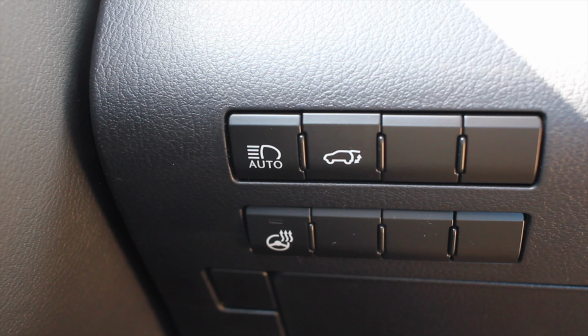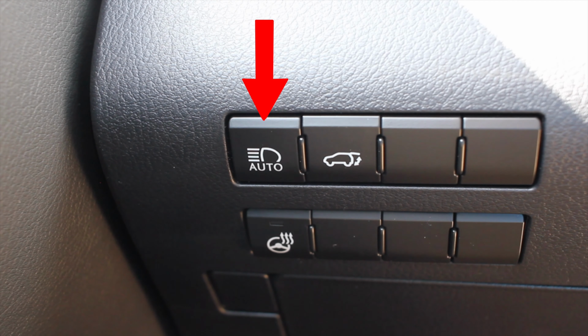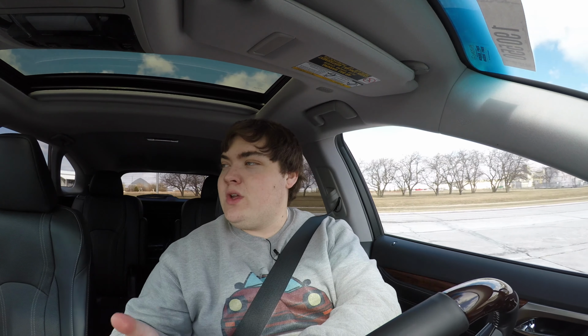To the far left over here, we have a couple interesting buttons. The first one is the auto brights. So you can actually turn on or off auto brights. And what that'll do is the car will sense if there's nothing in front of you, if there's no people in front of you or other cars in front of you, it will turn on the brights. Say if you're on a country road or something, it'll turn on the brights for you. You don't have to worry about it.